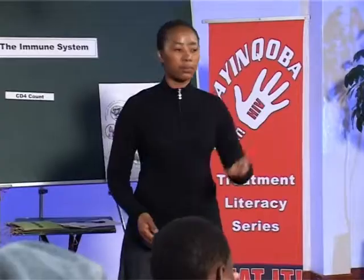Is there anyone in the audience who would like to share with us who had a CD4 count that was low and then it started to go up? Just for everyone to get the point that if your CD4 count is low, that is not the end of the world. If you get medication early, your CD4 count can also go up. Okay, Justice wants to share?